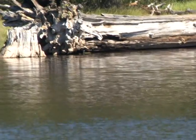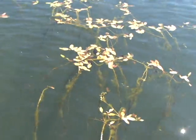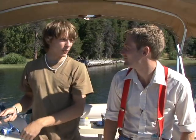Okay, John, in this lake, you kind of want to cast towards sunken trees, root balls in the water, and the weeds, because that's where the bass like to live in here. And now we wait for the fish to come in.